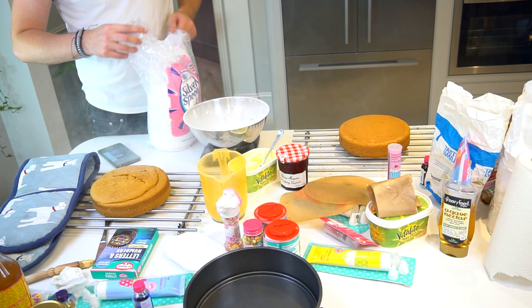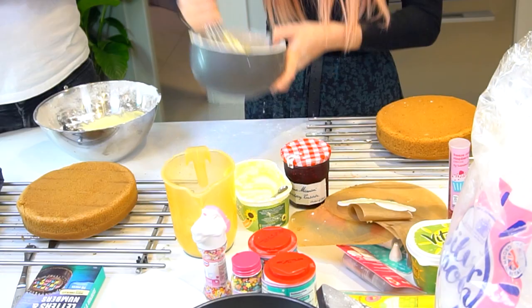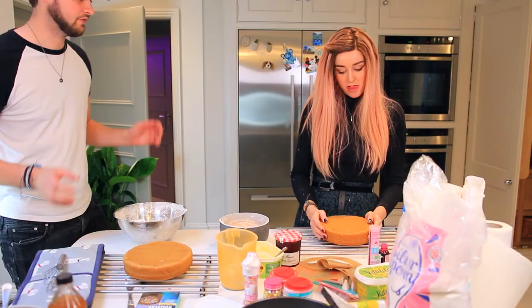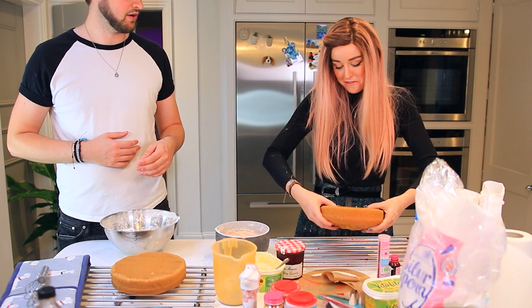Wow. Baking is literally sugar on sugar. Whoa! Look at that, by the way. Look at that little buttercream. Woo! Baby! Give it a little bit of a squeeze and be gentle with it. Yeah, good idea. Yeah, perfect.